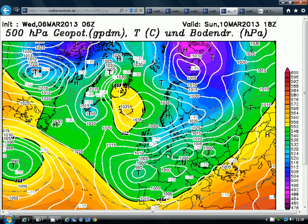With those tightly packed isobars, it'll be very windy, so a substantial wind chill factor and possibility of some drifting of that snow over higher ground. So again, I do have to emphasise it's uncertain, but I'm going to have to keep a close eye on this over the next couple of days. It'll be a very cold day on Sunday, if this is right, with temperatures just 2 or 3 degrees at best, barely above freezing actually for Scotland.